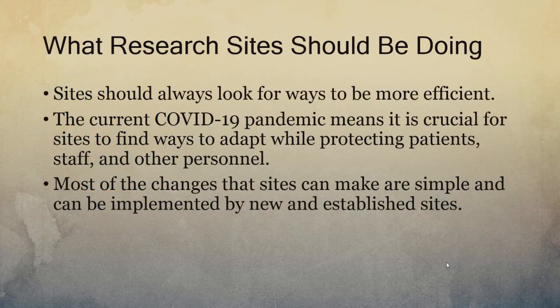What should research sites be doing? You should always look for ways to be more efficient. We just told our very successful Site Owner Academy student, because he was talking about regulatory, that he should invest in an e-regulatory system like Viva Vault. So that's one way he could be more efficient, because then he could spend less time on regulatory and more time on income generating activities like screening patients, pre-screening patients, getting more studies, things like that. What do you think about this, Chris? Absolutely. Couldn't agree more. I don't have anything to add to that.